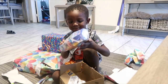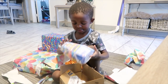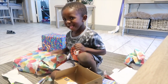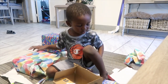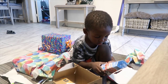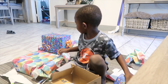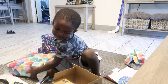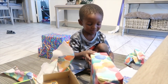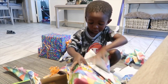You want one of those? What's that? You don't like it? Oh, I think you know what it is. What is it? It's an egg. It's like a hatch egg. I think there's a dragon in there or something. Mama, do I have a rabbit? I don't know. We gotta open it and see. Those are all his presents, babe. I hear Legos. I see Legos.